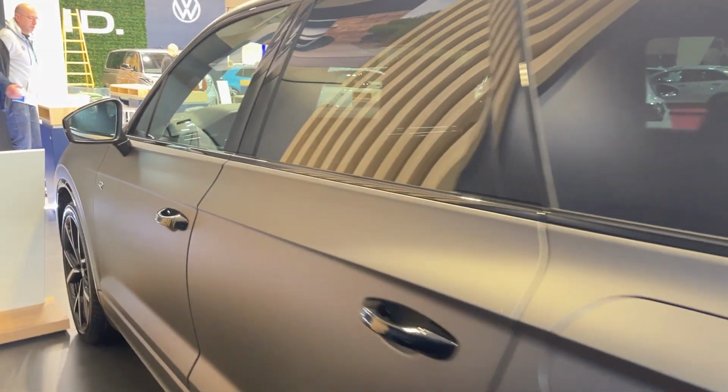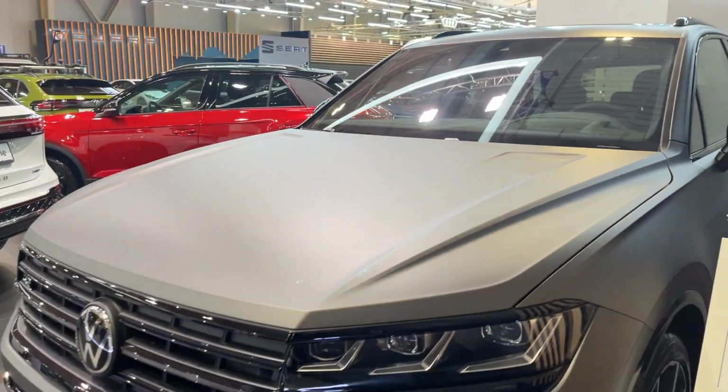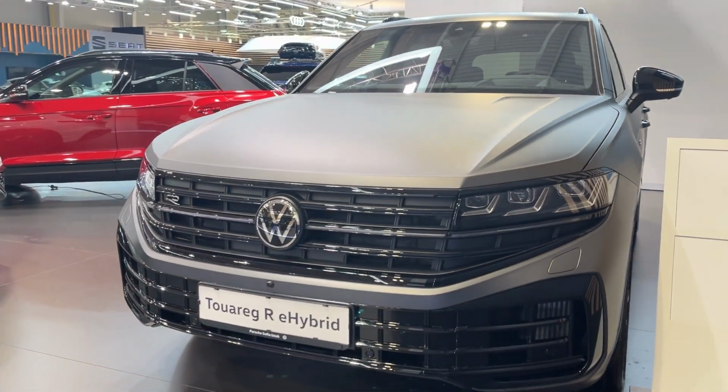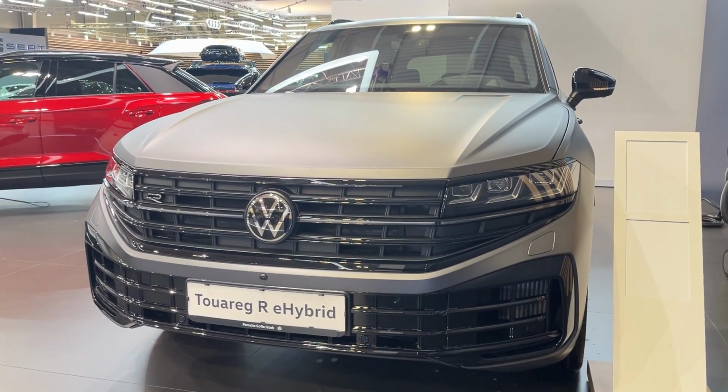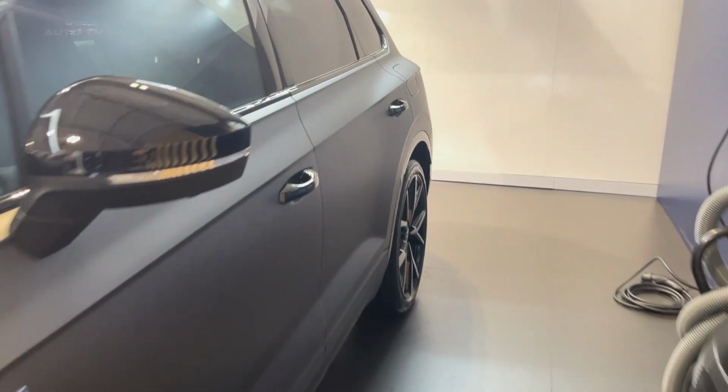Speaking of that hybrid system, you can cruise for about 22 miles on pure electric power in the real world. That's, well, not great, especially when rivals like the BMW X5 50e and Porsche Cayenne eHybrid are pushing closer to 50 miles of electric range. Step inside though, and things start looking up.